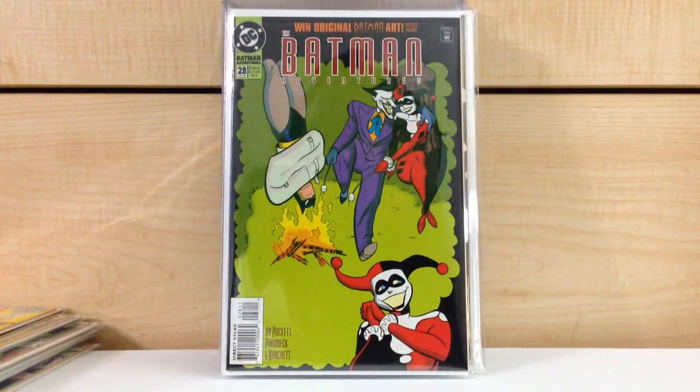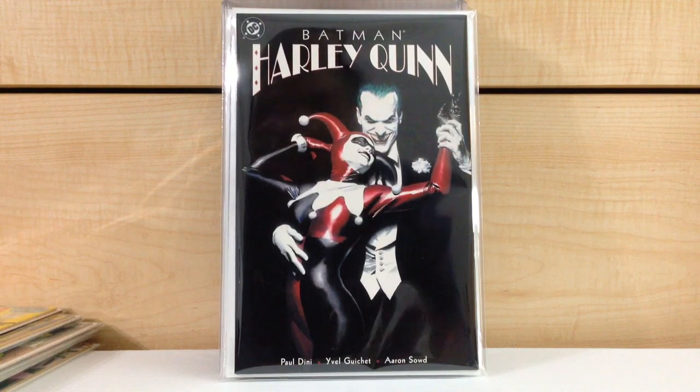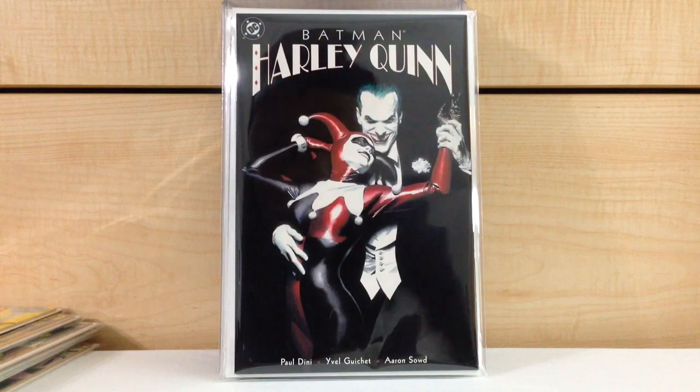Batman Adventures number 28. Okay, let's get with this book right here. Batman Harley Quinn. Now, this is the first appearance of Harley Quinn in DC Comics continuity. So before that, she was never in the DC Comics world. And this book is around $100 now.